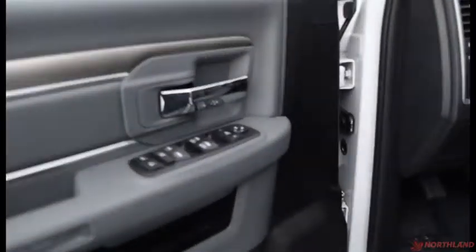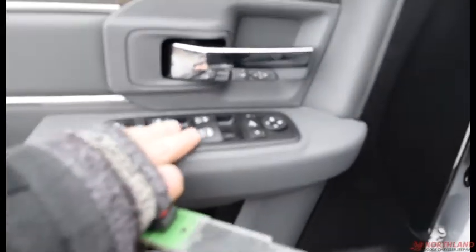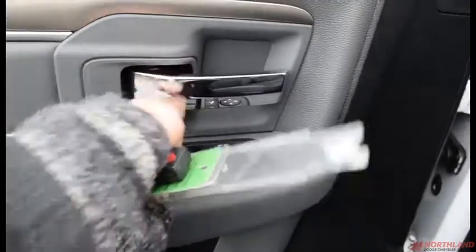So on the door here, you do have electric mirrors, windows, and locks all right here. This guy does bring in your mirrors. You have a little bit of chrome accenting on the handle. Handle here, some storage, and some more down here with a place for a water bottle. Looks great in here, very comfortable seats as well.